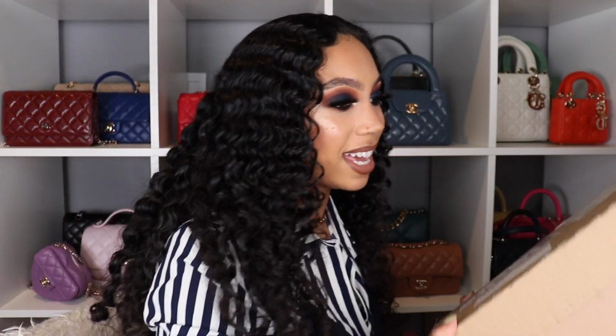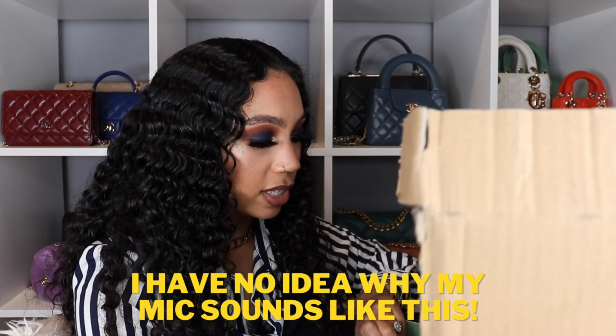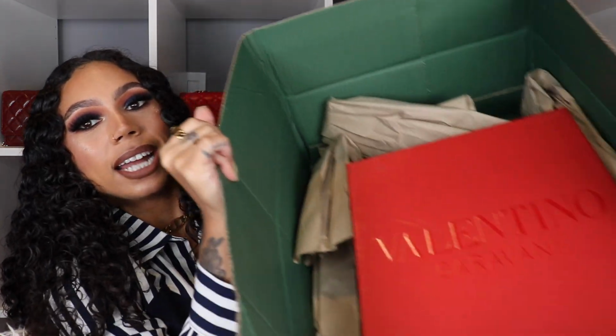And the last item is also the biggest and the only one that actually was on my wish list from this entire haul. This one is from Harrods, and I will explain to you why I decided to get it from Harrods, because obviously I live in New York. That's weird, but I will explain. This is what the inside of the box looks like. It's so massive, and honestly does not have to be this massive. Well, there goes that. So this is the item that I got.